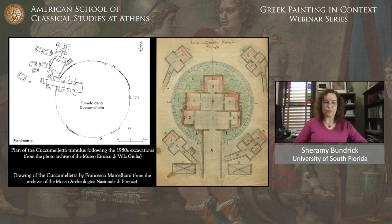Unfortunately, even between Helbig and Marcelliani and the 1980s excavation of part of the tumulus, it's not possible to pinpoint exactly where under the mound Helbig's two tombs are. And there are really two possibilities. If you take him very literally as referring to the southwest edge of the tumulus, they would have to be down here. However, more recently, I've started to wonder if maybe he means southwest edge of the chamber tomb, which would put them more sort of here, but there's no way to know that.